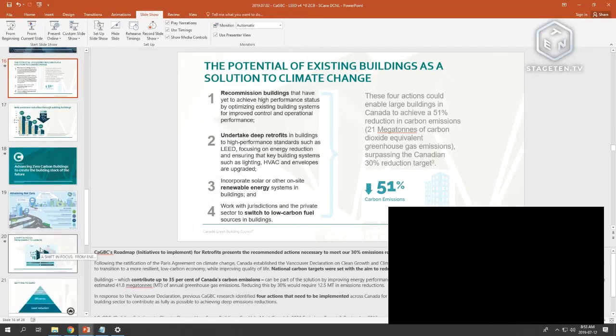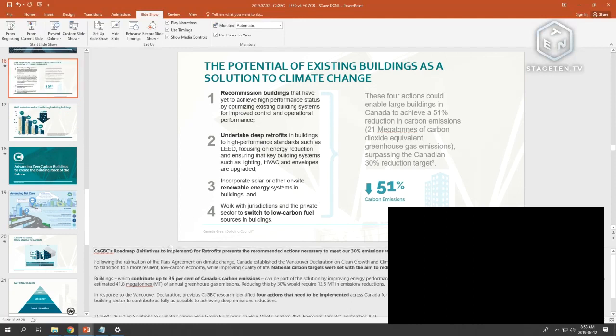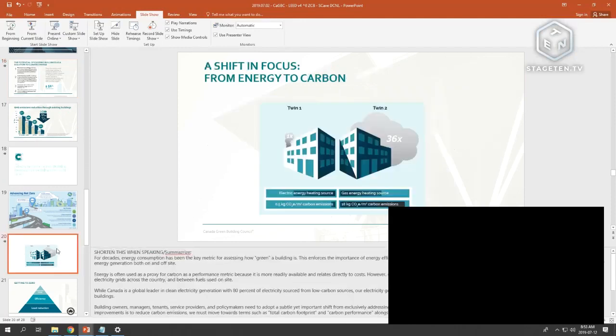So this slide has a lot of dialogue on it, but this just highlights the roadmaps and initiatives that we can implement for retrofits, the recommended actions to get us to our 30% emission reduction targets. I've got a lot more to go through, so I'll skim over this. Recommission buildings, undertake deep retrofits, add renewable energy, and fuel switching. If we do all these, the estimates are that we'll get 51% carbon reduction.